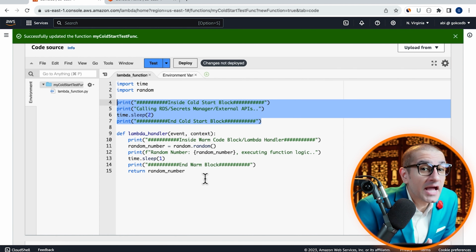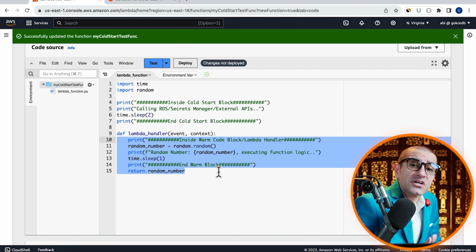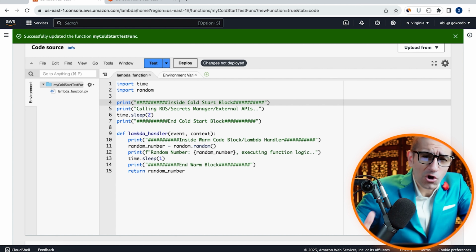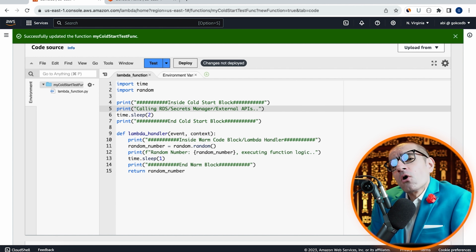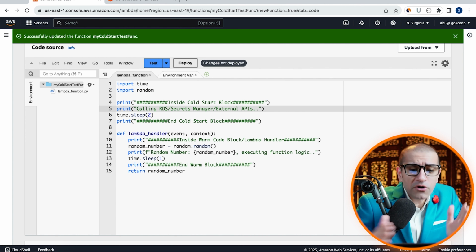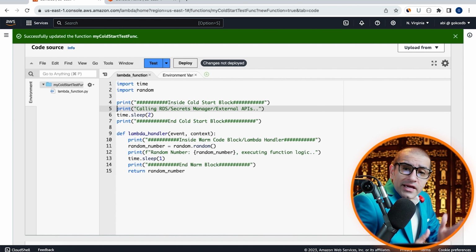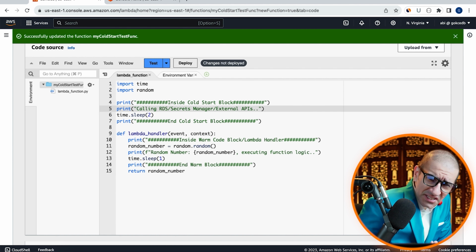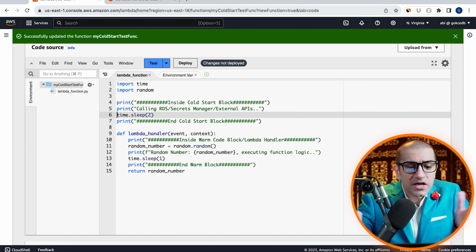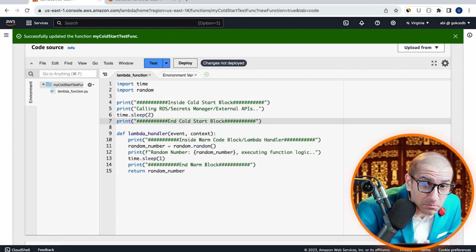Anything above the Lambda Handler function is part of the cold start block that gets kicked off when the Lambda gets executed for the first time. On line 5, I'm simulating calling the RDS service to initiate a database connection, or calling the secrets manager to grab my secrets, or calling an external API. On line 6, I'm assuming calling these services takes 2 seconds. Then on line 7, I'm printing that we are at the end of the cold start block.